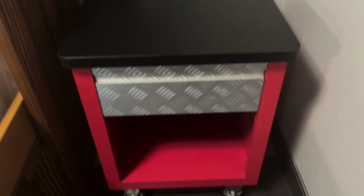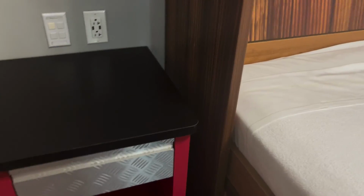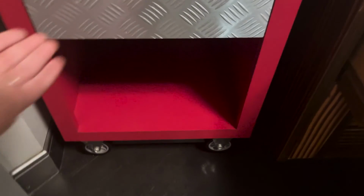The nightstands on the side look like they have wheels to move, but they actually don't move, so don't try to move them. But you have this great little cubby space here, and also when you pull the bed down, you still have some room underneath the bed to lay some luggage storage. And here you have a drawer. Same on the other side, cubby space and a drawer.